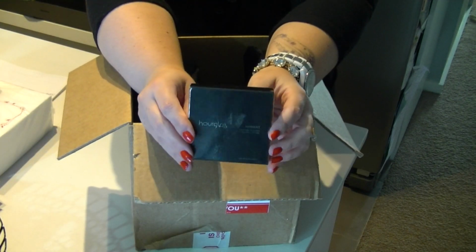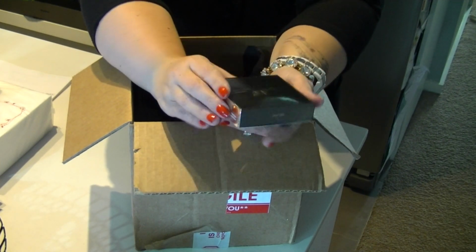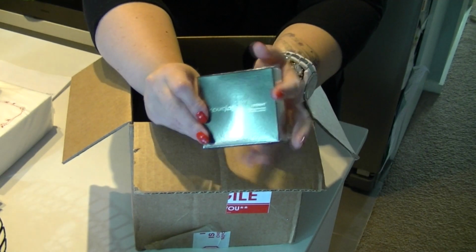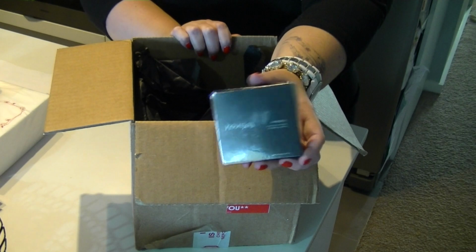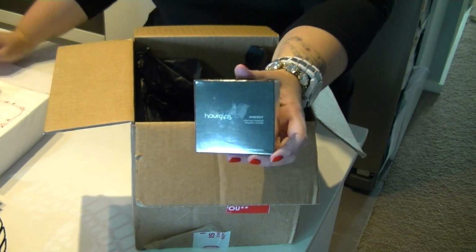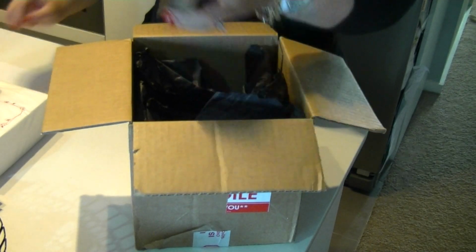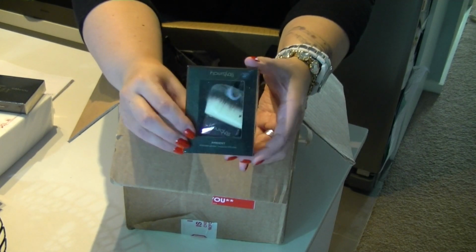Got an Hourglass Ambient, what is it, Lighting Powder. This is in Dim Light. Now this in the US cost me $45 and here in Australia they cost $62. So that's a saving of $17, which is really awesome. I also got the powder brush that comes with it.